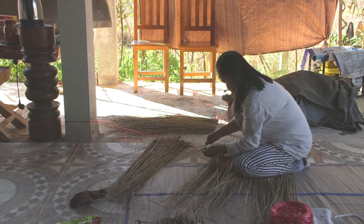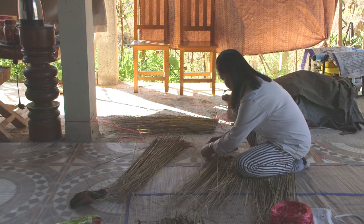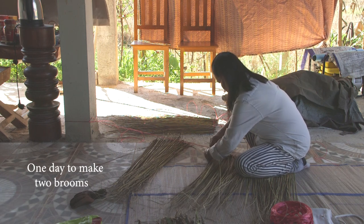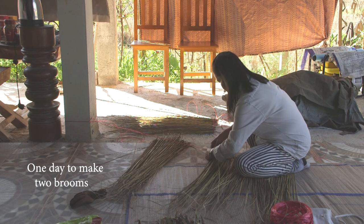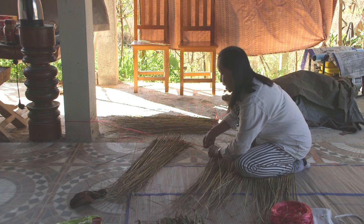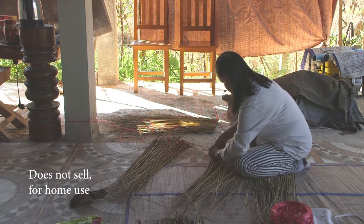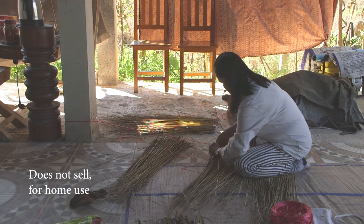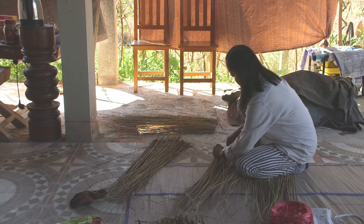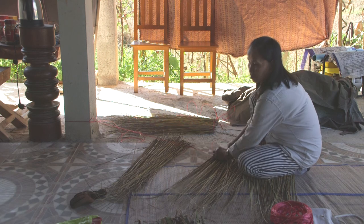Okay, she told me if the raw material is ready, 1 day is finished. 1 day for how many brooms? Two brooms. And where does she sell the brooms? She does not sell. She just makes them for the house. Very good. And if you could ask her what the grass is that she actually uses or where this actually comes from.